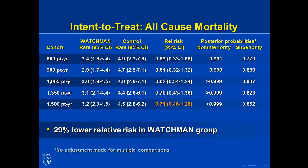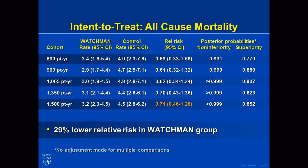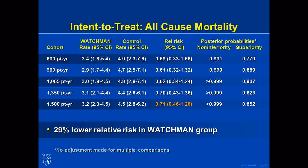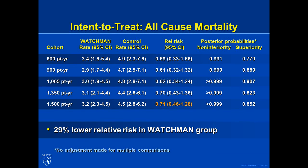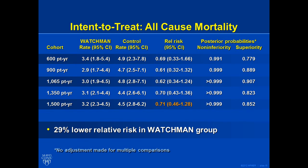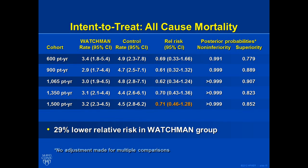On all-cause mortality, it has been 0.71 or 0.7. It's almost a 30% lower relative risk in the Watchman group. We need to remember that this carries out against the background that all of the new anticoagulant trials have included 15,000 patients. People then say, well, PROTECT-AF has 800, CAP has 400, or PREVAIL has 400. How can you possibly compare a trial that has 400 patients versus a trial that has 15,000 patients? It winds up being a big deal.